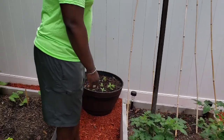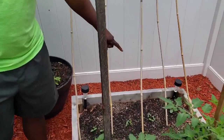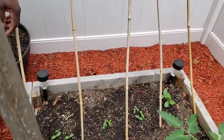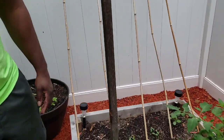Also here on the back in this planter, we have planted some zinnias here. And on this side, Dragon, what do we have here? Cucumber. Cucumber here that will also need a place to grow. So we will eventually secure down this bamboo stick for climbing for them.